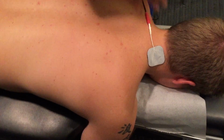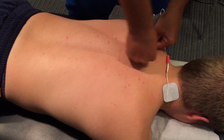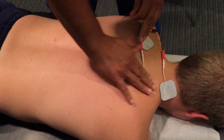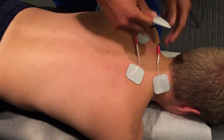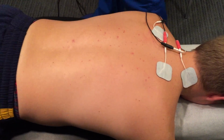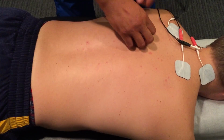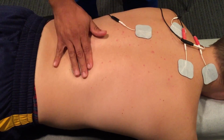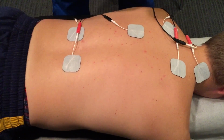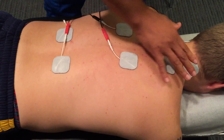So we're going to set these pads right on him here. We're going to set one right in here, and one at the same trigger point on the opposite side. And we're going to set a pad here. Similarly, we're going to hit a couple of trigger points right down the rest of the spine. So we're going to set one in here. I don't have to continue pressing and palpating, as I've already had a general idea of where I'm placing these pads. Okay, so we're going to go ahead and start here.